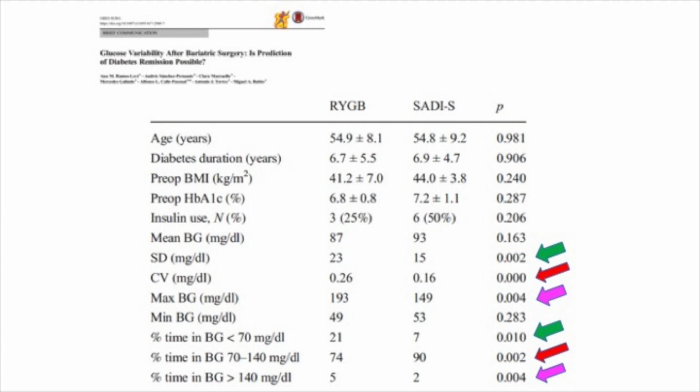So here you can see a summary of the results, and what you can see is that the standard deviation, which means the amount of glucose variability, is lower in the single anastomosis DS. The highest level of glucose is lower in the single anastomosis DS, and the lowest value is highest, meaning that again the glucose doesn't go up and down, which is much more physiologic and much less likely to result in increased eating.